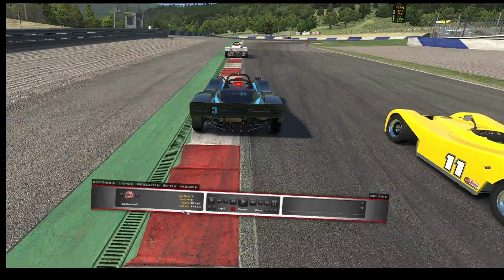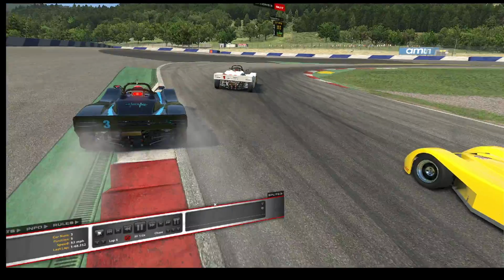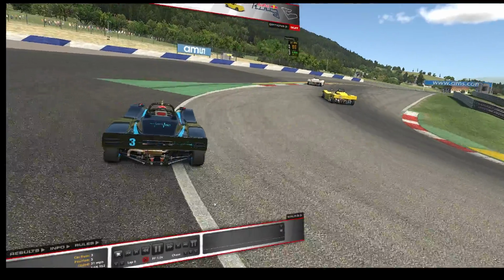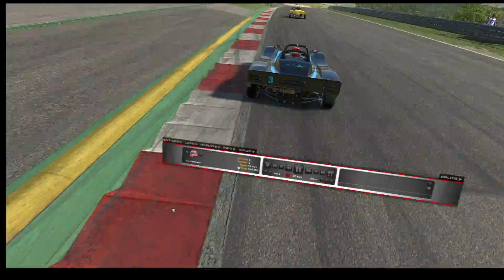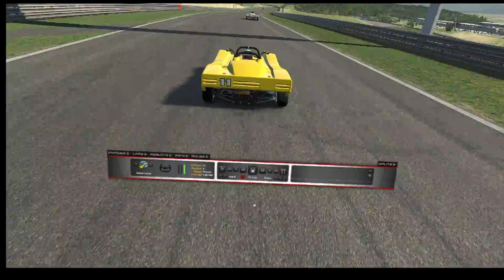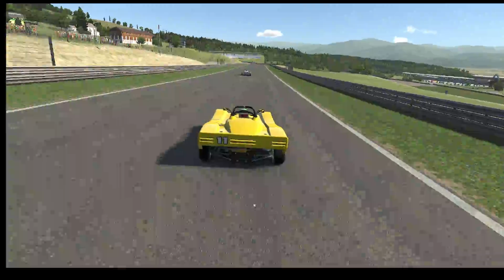Switch cars. So let's see what happened here. He locks up. He's got a car right in front of him. He didn't hit his brake marker right, and he had a car that was inside. But he recovered pretty well. Got another incident here. But all right, so now we're back rolling.